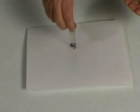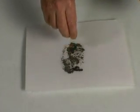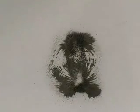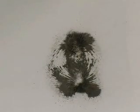Another way to visualize the magnetic field is to place a piece of stiff paper on top of a bar magnet. Then sprinkle iron filings on top of the paper. The filings will line up around the magnet. The lines of filings form a model of the magnet's magnetic field. So there you have it, magnetism in under 5 minutes.